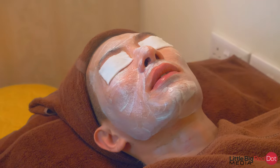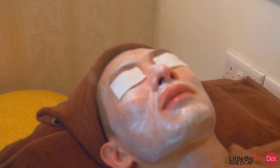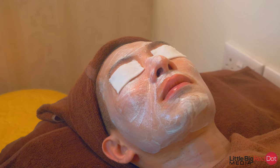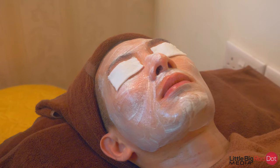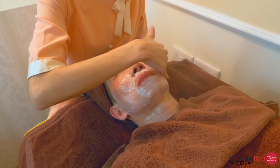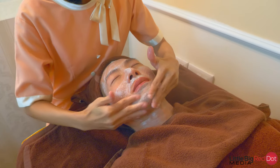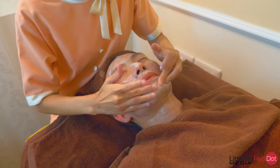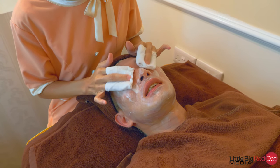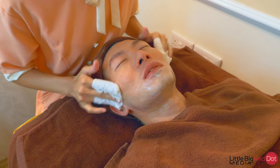Fruits are better. So this one you steam 2 minutes. Because the papaya enzyme mask under the steam, with a little bit of warm heat, will open your pores. That can help to soften your blackheads and whiteheads. Later on, your extraction comes out more easily and with less pain. The most painful part is the extraction. Yeah. Facial.